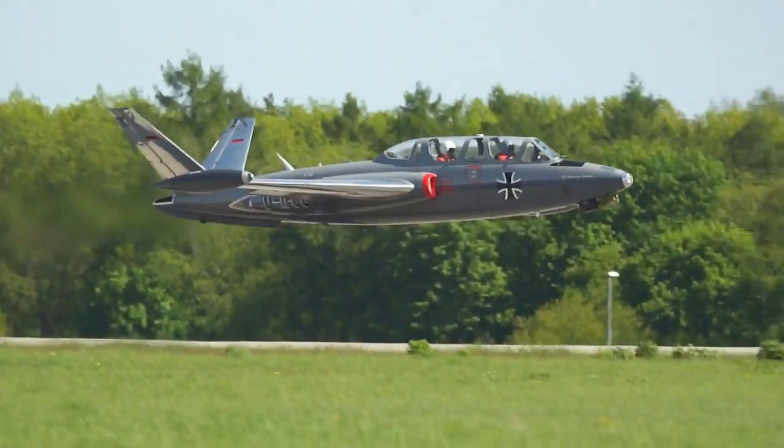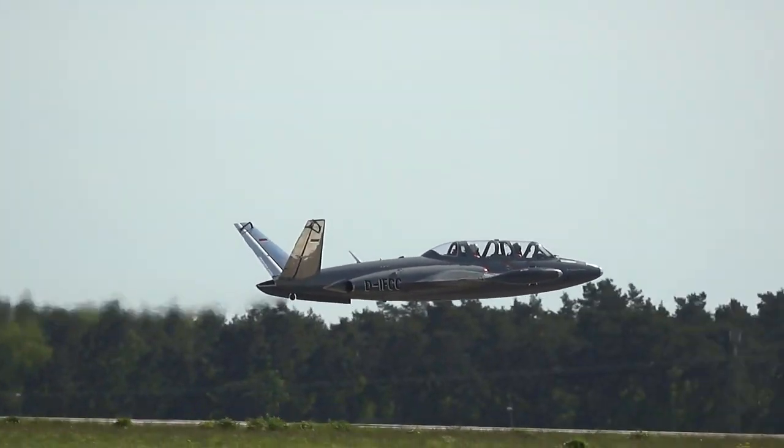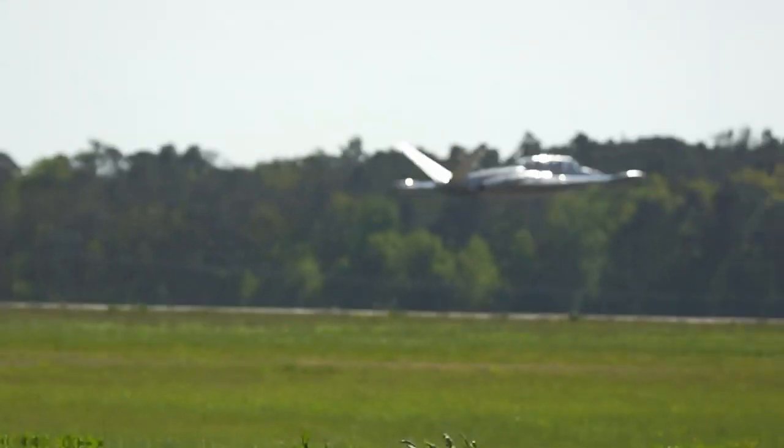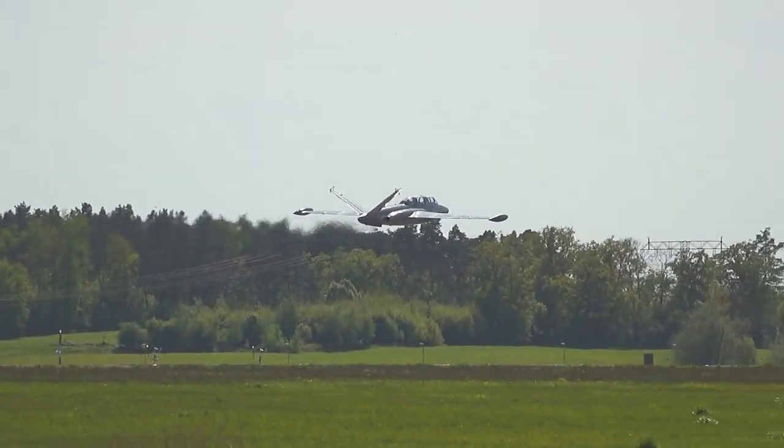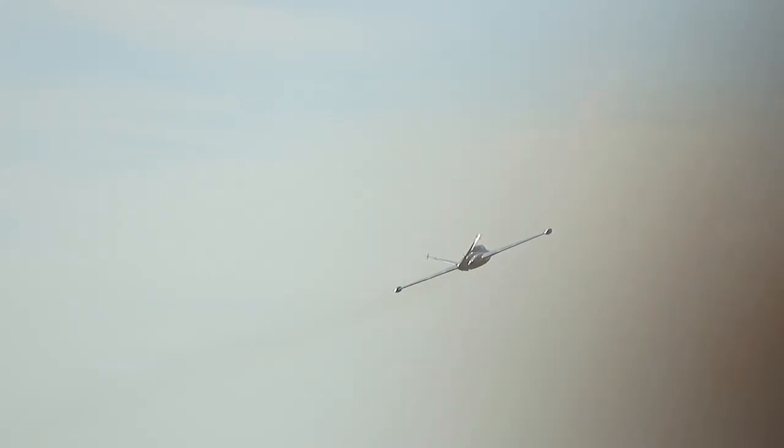Am Start von links nach rechts. Jetzt unser Chat-Oldtimer, die Fouga Magister. Beautiful classic jet aircraft, the Fouga Magister.